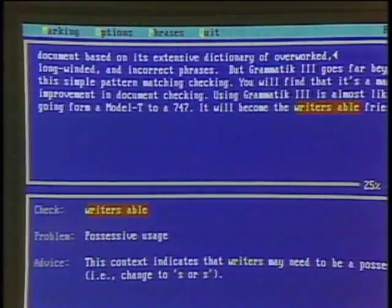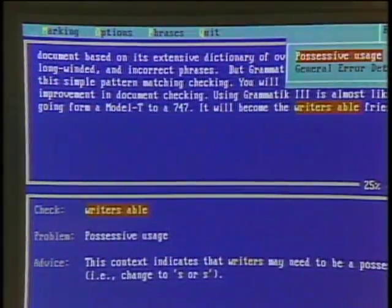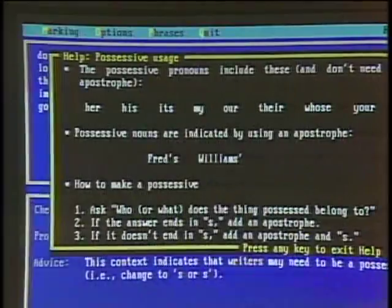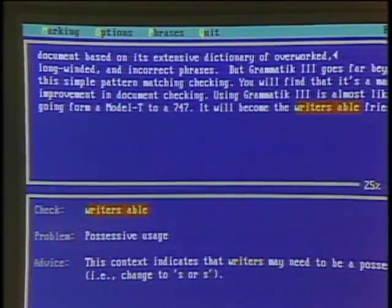Now, we also have an extensive built-in help system. If we tell you something like possessive usage and you don't know the rules about possessives, you can simply hit F1, access our grammar help system, and you'll get a page or two full of rules telling you how to do it, how to make a possessive, and so forth.